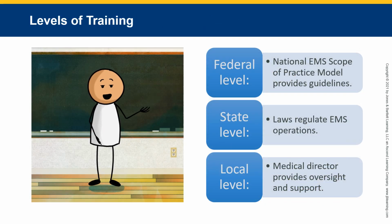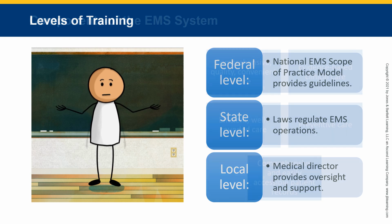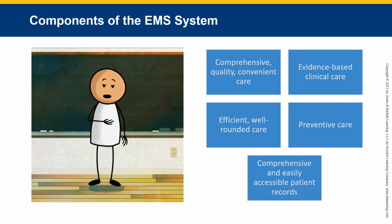EMS training is structured at 3 levels. Federally, the National EMS Scope of Practice Model outlines minimum skills for each EMS provider level. At the state level, laws regulate EMS provider operations. Locally, the medical director offers daily oversight and support to EMS personnel. The EMS Agenda 2050 envisions a people-centered EMS system built on key components: comprehensive, quality, and convenient care, evidence-based clinical practices, efficient and well-rounded services, a focus on preventive care, and comprehensive, easily accessible patient records.